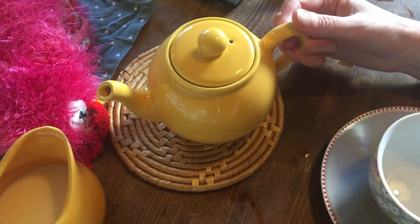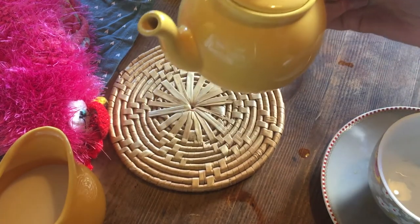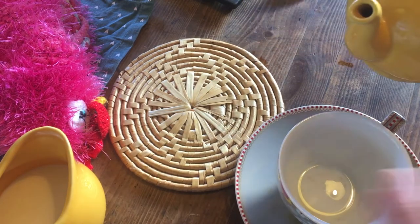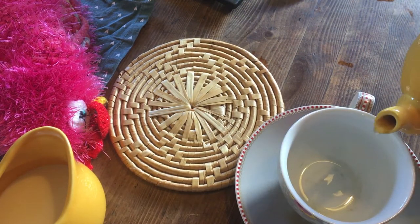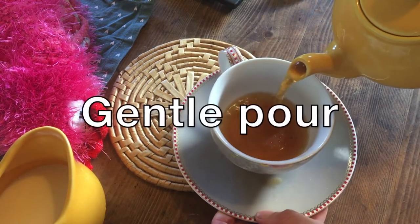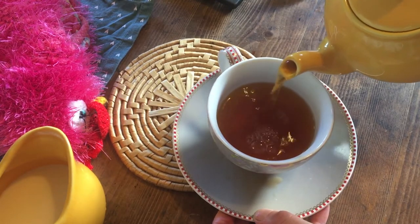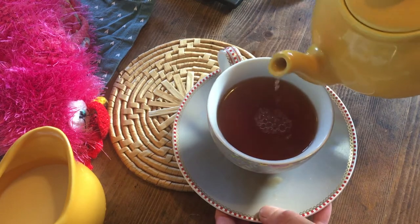So we've waited a while now, about 5 minutes, and I'm going to try out this tea. I'm not going to use a strainer, so we just pour it, like so. And I don't see any real tea leaves coming out. They've all settled to the bottom of the teapot.